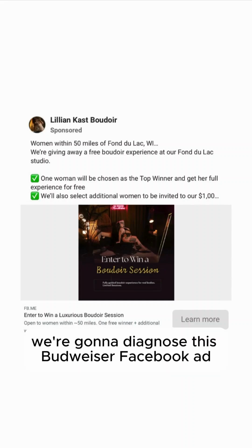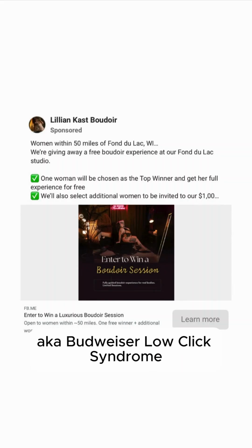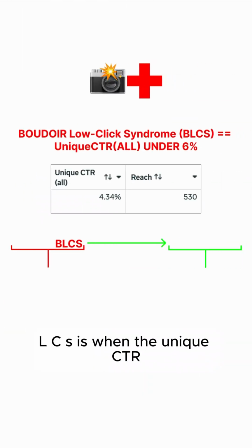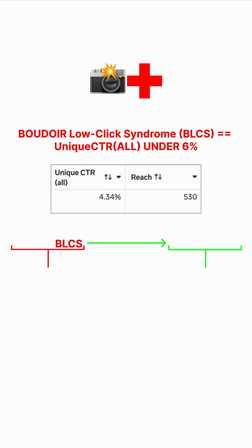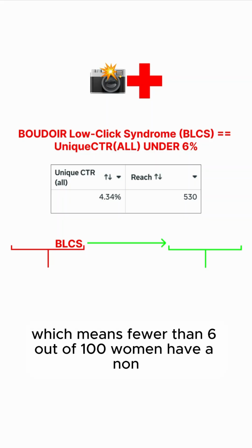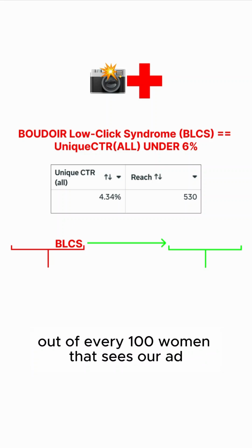All right, y'all, we're going to diagnose this Boudoir Facebook ad, see if we believe it has BLCS, aka Boudoir low click syndrome. Boudoir low click syndrome, BLCS, is when the unique CTR of our Boudoir Facebook ad is under 6%. That means fewer than 6 out of 100 women are clicking somewhere on our ad, which means our ad is entering fewer than 6 out of 100 women's brains, which means fewer than 6 out of 100 women have a non-zero chance of buying from us out of every 100 women that see our ad.